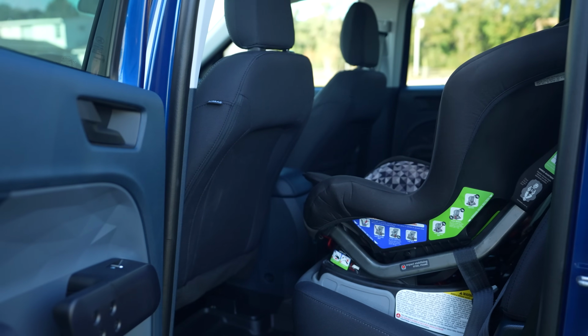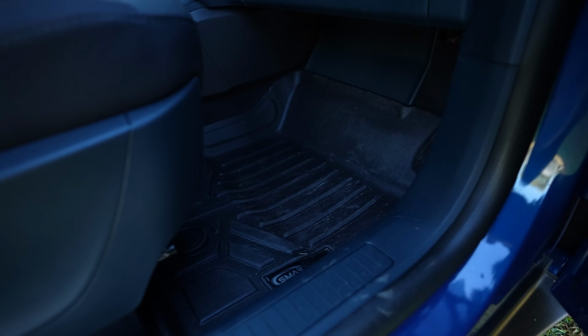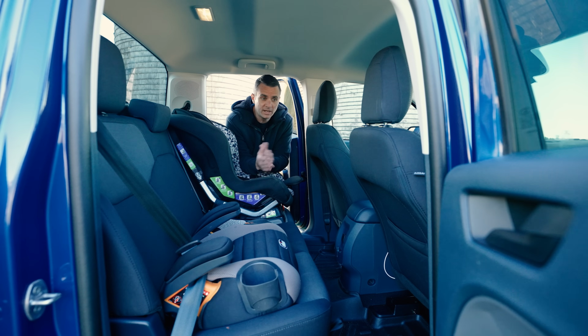In terms of interior, they haven't really changed a lot. I did put a set of Smartliners in here just like I did with the last truck. They seem to be very durable. They're very inexpensive on Amazon, so I would absolutely recommend them. Nothing really has changed between the truck from last year to this year interior wise. Everything, touch points, all that stuff looks exactly the same.